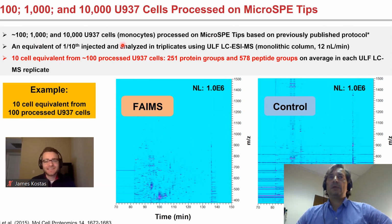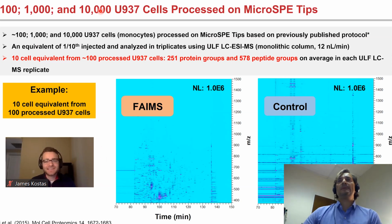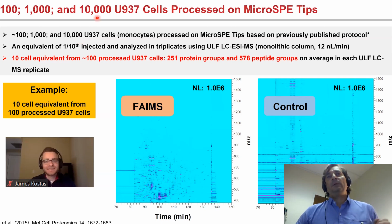So how we designed the experiments, in this case, I'm showing 3 levels of cell numbers. We took approximately 100, approximately 1,000, or 10,000 cells and processed them in the membrane, which we used as a microreactor, and then eluted with a small volume and injected 1/10 of each sample. So roughly for the smallest cell number, without considering any losses, we are injecting the equivalent of approximately 10 cells out of approximately 100 cells. Definitely it's not like 10 cells selected and then picked and processed, but we are trying to do these proof of principle experiments before getting to the single cell experiments.